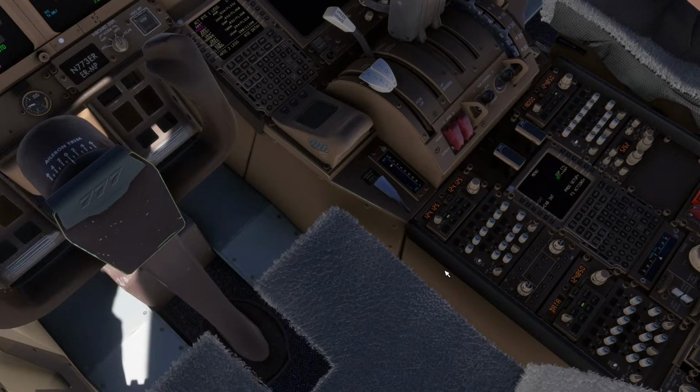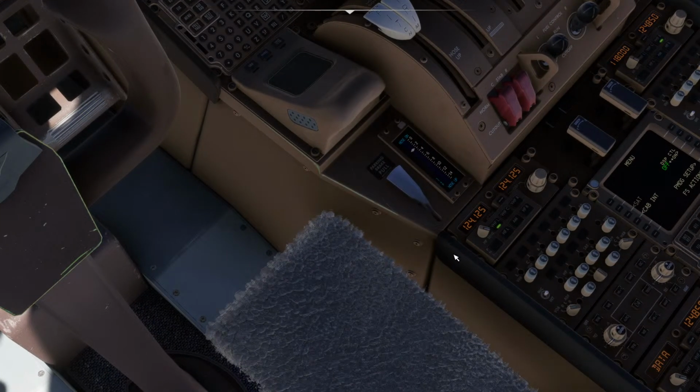Boston Center, Virtual 73. Good afternoon. Maintaining flight level 320. See, now the only thing wrong with that, and I'm not sure if the sim will let you do it via remote control, would be to put it into the standby frequency and switch it across.